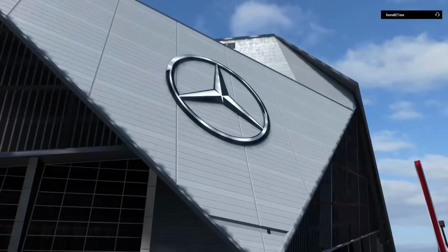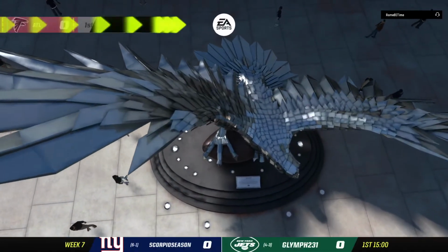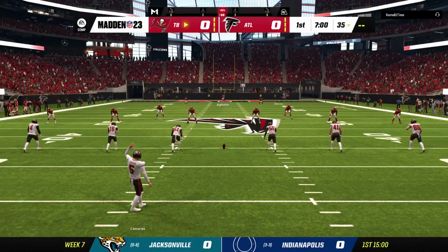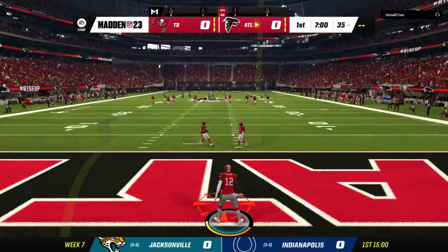Opened in 2017, there's a look at the beautiful state-of-the-art Mercedes-Benz Stadium here in Atlanta, GA. Today we've got a matchup here in pivotal Week 7 between the Tampa Bay Buccaneers and the Atlanta Falcons. Getting toward the halfway point of the NFL season, Week 7 is underway on EA Sports.